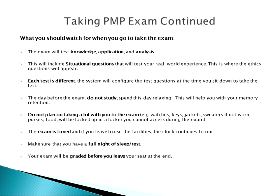The day before the exam, as I mentioned, do not study, spend the day relaxing. This will help your memory retention. Do not plan on taking a lot with you to the exam. Watches, keys, jackets, sweaters if not worn, purses, and food will be locked up in a locker. You cannot access them during the exam.